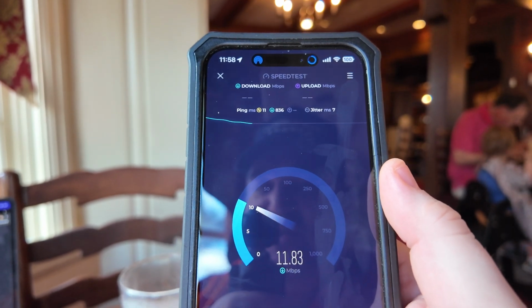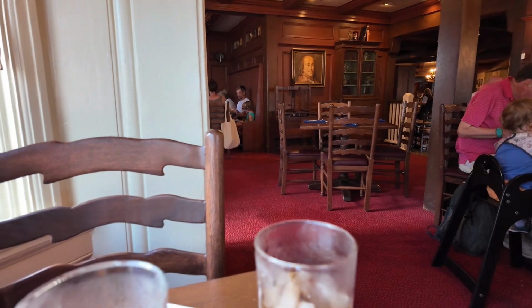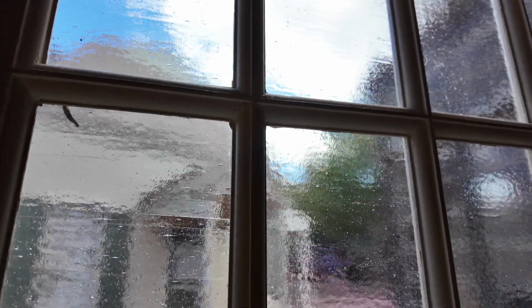Perfectly acceptable, perfectly quiet, no loud music, anything like that. Again, unlimited soft drinks, but you can buy alcohol. So it's one of the few places in the Magic Kingdom you can buy alcohol. And right on the other side of that frosted glass, we're right next to the Hall of Presidents. Kind of the place to sleep if you want to take a nap.